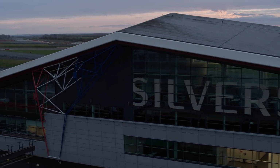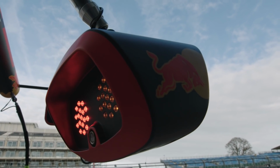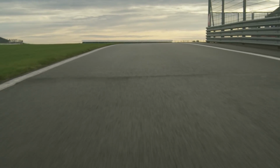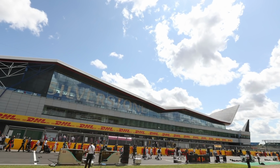The British Grand Prix will run to the usual 3-day format, but with some significant differences. Friday's running starts late, given the desire to give the 1-hour qualifying session an evening slot to suit the television audience. This follows a 1-hour free practice session. The timings for Saturday and Sunday are more conventional, opening with a 1-hour free practice session at midday, followed by the 100km sprint race, referred to in the sporting regulations as the sprint qualifying session, at 4:30 on Saturday. Sunday's Grand Prix starts at 3 p.m.